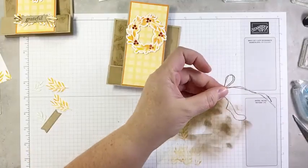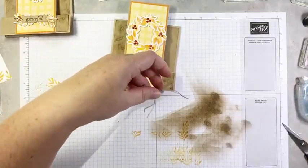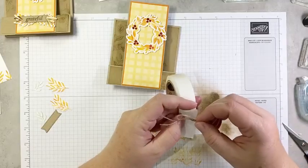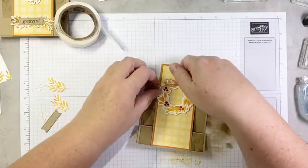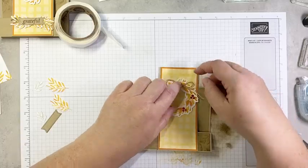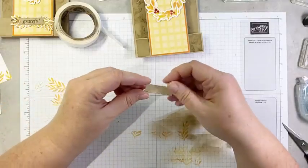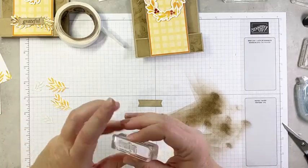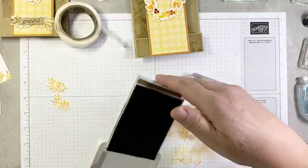So there we go. There is our bow. I'm going to leave my tails fairly long on this. I just like them hanging down my wreath. So I'm going to grab my glue dots and press the knot of my bow into a glue dot. And then we're going to just center our bow on a wreath, just like that. Now I put my bow over some berries, but that's okay. All right. Now for our sentiment, I have this little bitty banner that I've die cut using the Stylish Shapes dies. And we are going to stamp our grateful sentiment in some soft suede ink.